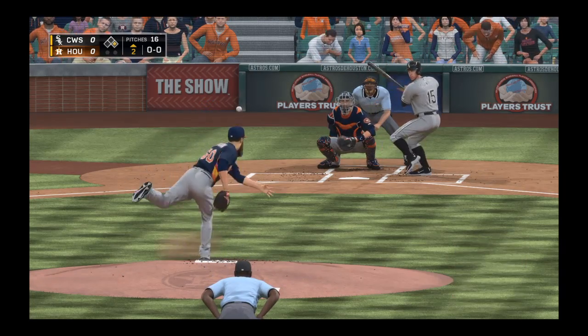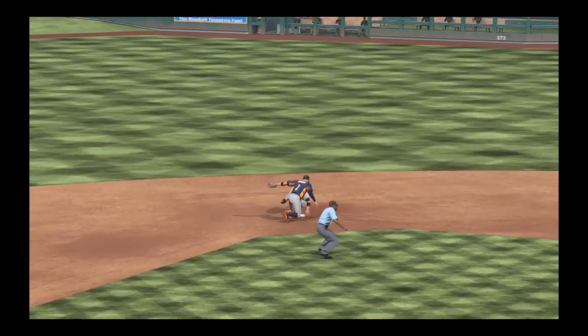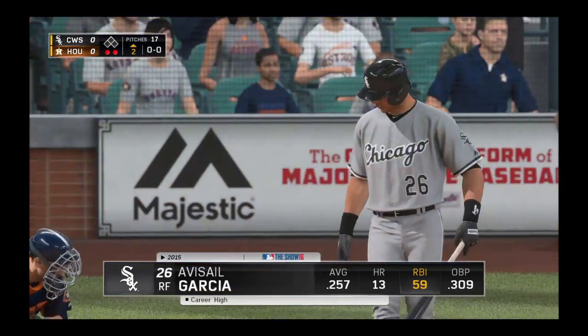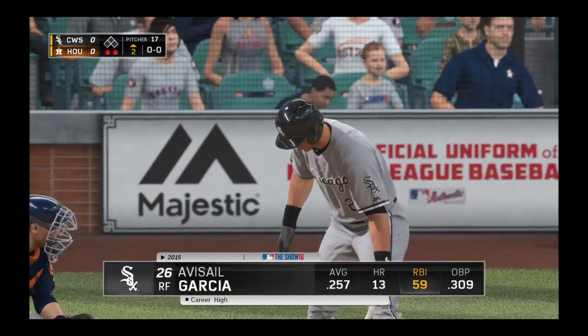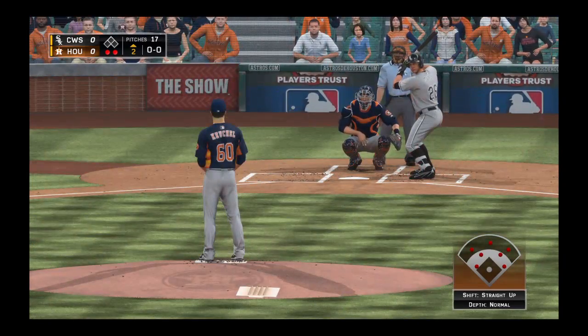Standing in now, Brett Laurie. Grounder hit hard down the first baseline. A step on the bag for 1, and they'll get the tag on him at second. It's a 3-6 double play. Right fielder, Avisail Garcia into the box here in the top of the second, looking to keep this inning going.